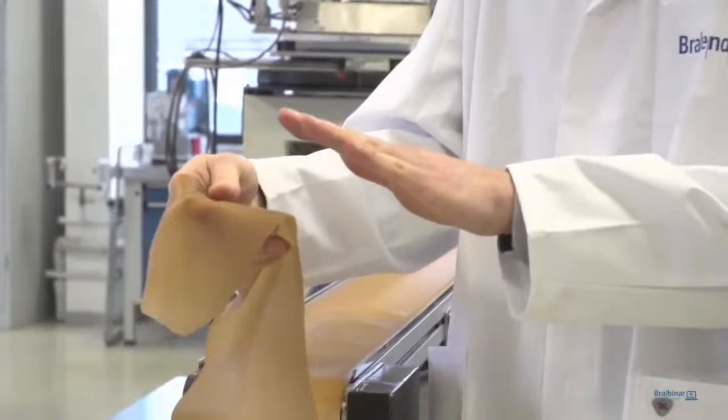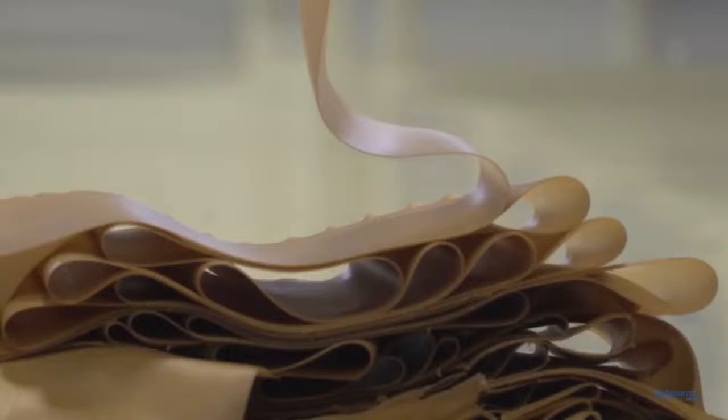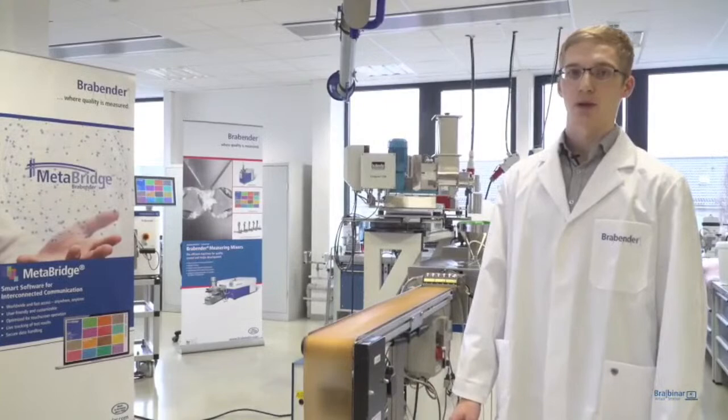When leaving the extruder, we need some water to enable the more or less extraction process of the carrageenan. And this water has to be removed to obtain a storage stable product. How this is done, we are not showing this time. There will maybe be a further webinar where we can show it to you.